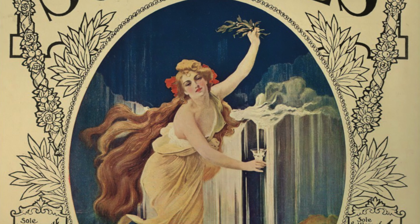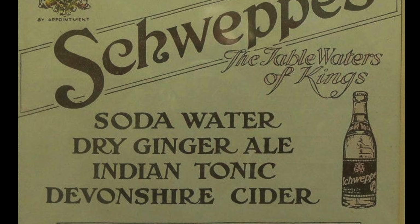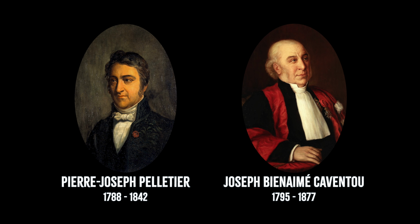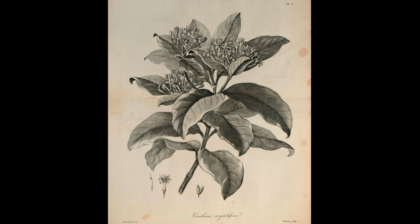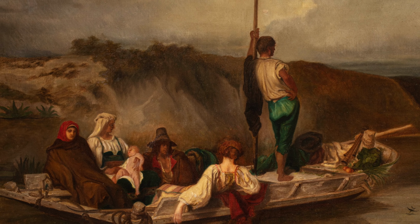The popularity of the exhibition grew, and Schweppes needed to grow its product line. Around 1858, they were developing two new products, a ginger ale and a tonic water. They had become aware of two French researchers, Pierre-Joseph Pelletier and Joseph Caventou, who isolated quinine in 1820. Quinine is an extract of the South American cinchona tree bark. Cinchona bark had been used by South American locals to treat chills, which we now know as a symptom of malaria.